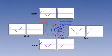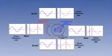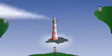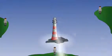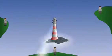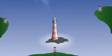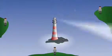VOR bearing is obtained by phase comparison. An aircraft's VOR receiver measures the phase difference, that is the angular difference, between two signals from the VOR transmitter. Think of a lighthouse and imagine the whole light rotating at a speed of 1 revolution every 60 seconds. Wherever you are, you will only see the light once every minute, and people in different places around the lighthouse will see the white light at different times.